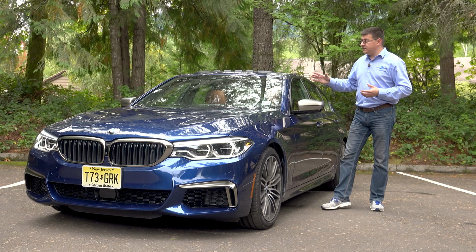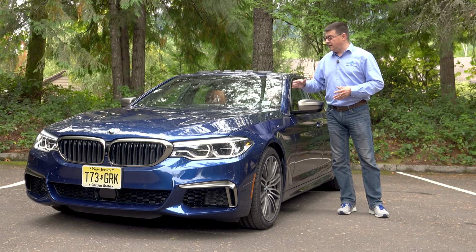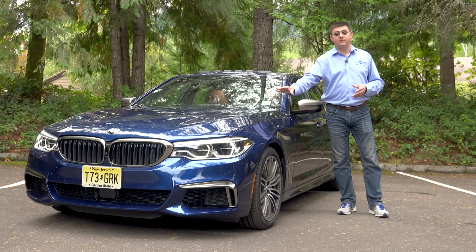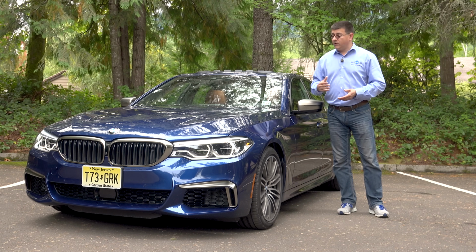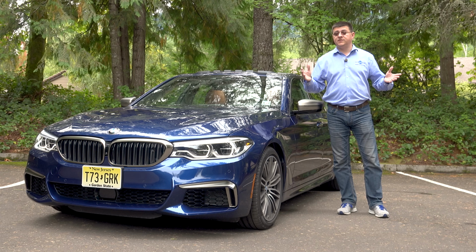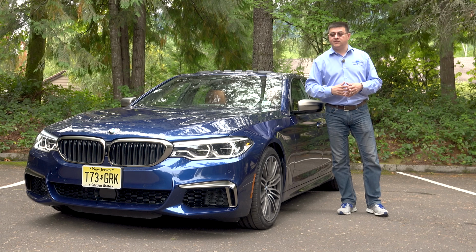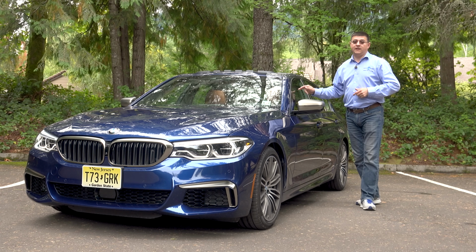And of course, even though this is the comfortable option, it is still a very dynamic vehicle. This definitely handles better than your average run-of-the-mill mid-size luxury sedan, something like an Audi A6, or even the lesser forms of the BMW 5 Series. So if my money was on the line and I had about $80,000 to spend on a mid-size luxury sedan, this is definitely the option that I would pick.